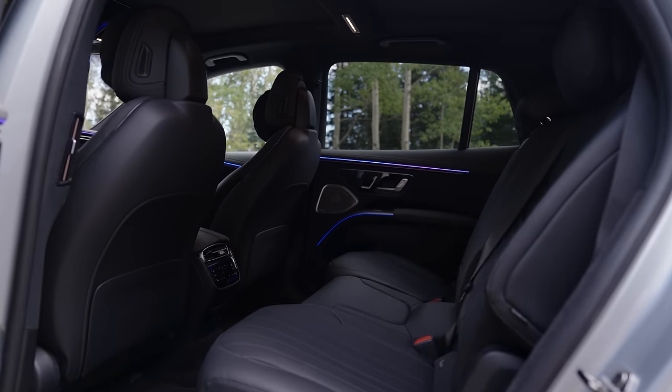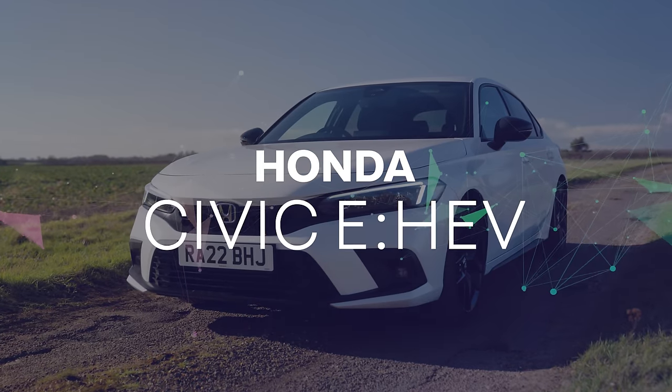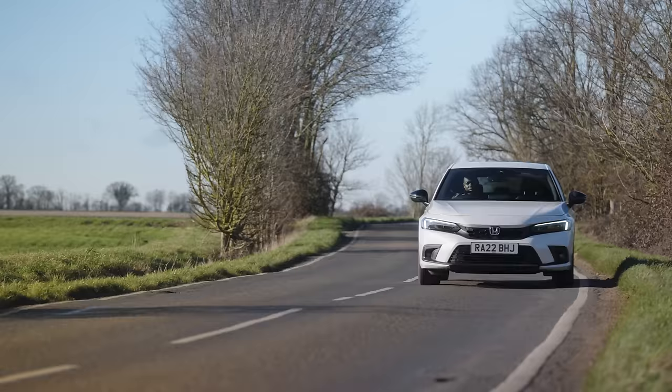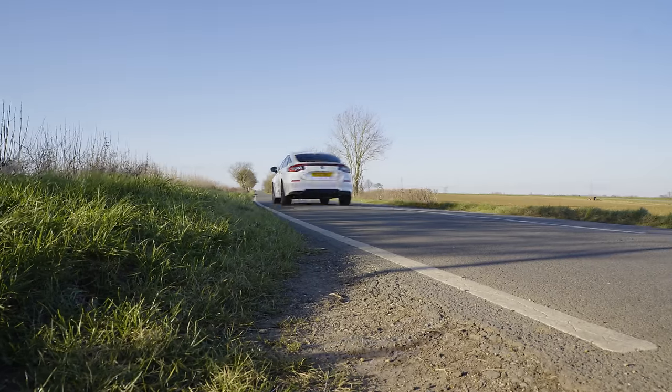Before we get to the overall winner though, let me give you a list of cars that I've really enjoyed over the last year, starting with the Honda Civic e:HEV. We ran this car for a few months as a long-termer and I was blown away by it. Firstly, it was very good fun to drive and also surprisingly fast.